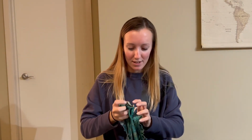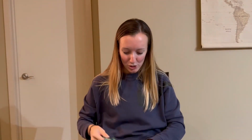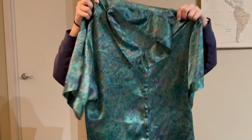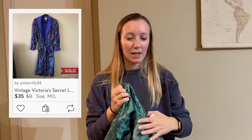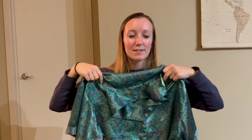So this is vintage label Victoria's Secret. This is a large little silk pajama set. And I have picked up vintage Victoria's Secret before. I picked up a robe at the bins, and I think it sold for like $35, which for a bathrobe, I was like, pretty nice. So I was like, this is cute, it's silk, it's in good condition, so I think this will do pretty well.